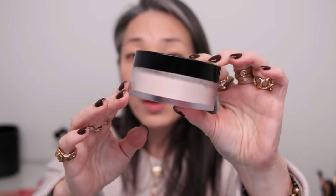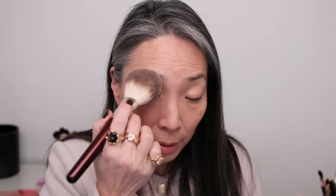Awesome. All right, I'm going to use my Chanel loose powder, and I do have it in the shade number 12, which is a very, very light pink. It just does like a slight brightening effect on the face. But I will say this is definitely a powder that I feel like looks a little bit drying on my skin. But let's see, I do feel like between this and the skin enhancer, it's actually gonna be a nice combination.